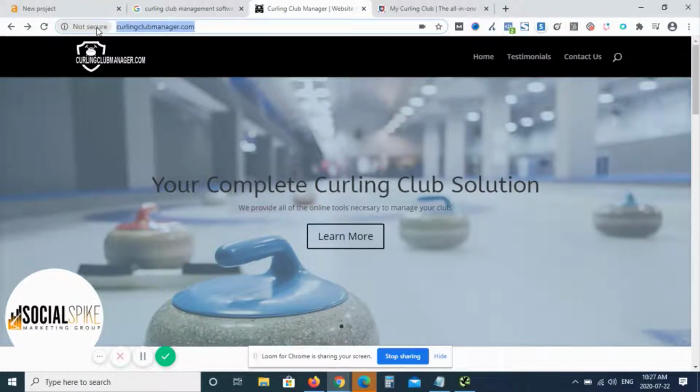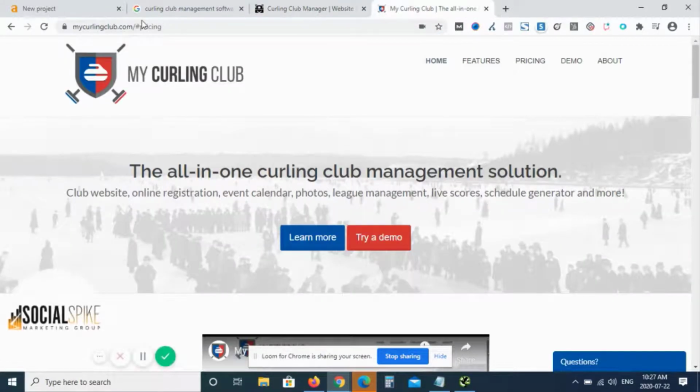An SSL certificate is maybe $9 for the year with any hosting company. I highly suggest you get that in place for your domain name. You can see here, one of your competitors has it. HTTPS, they're secure, they're locked in. So that's a good thing.